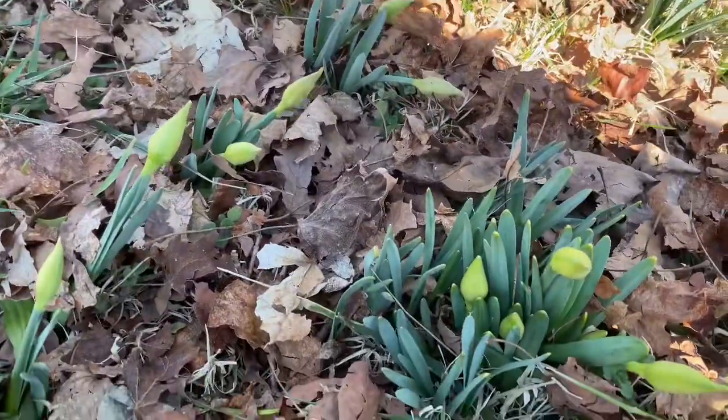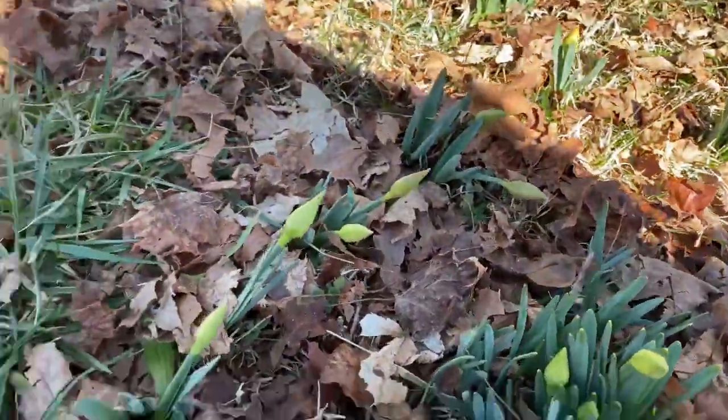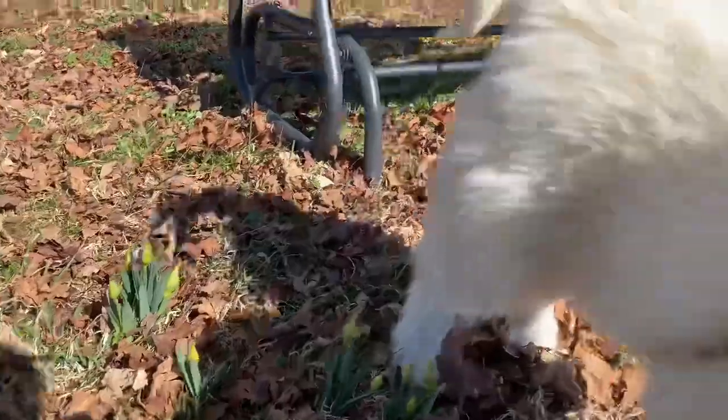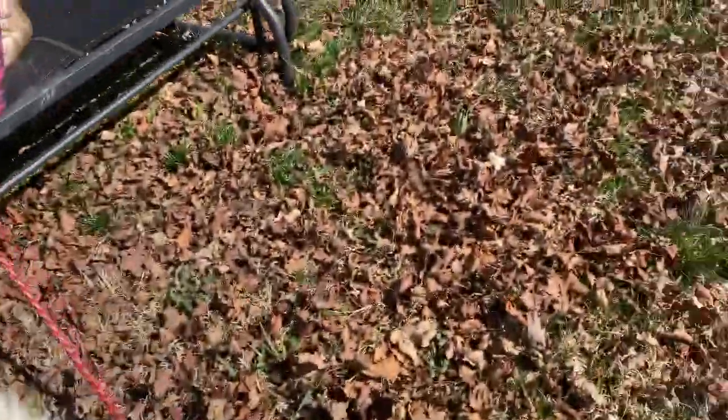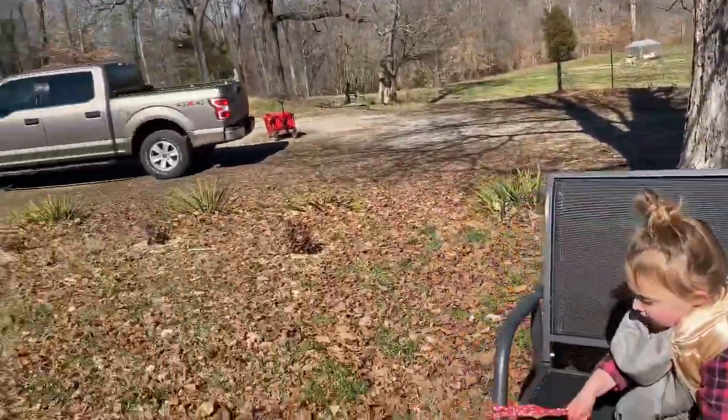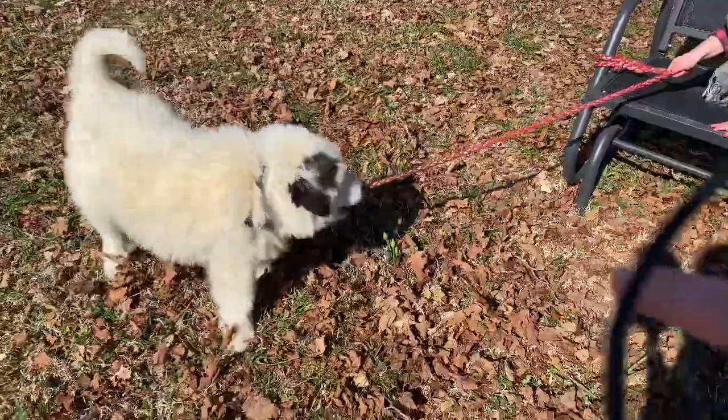What are these? They seem to be growing kind of haphazardly here. If this guy doesn't kill them, but they're growing. They seem like something that maybe spreads. I didn't plant them. And I don't know what they are, but we've got a bunch of them over here and then a couple right here. I don't know what those are. I didn't plant them.